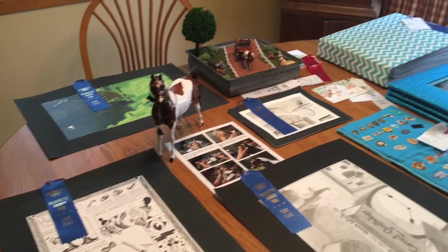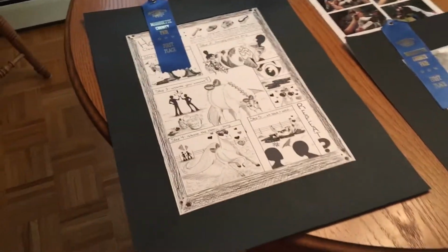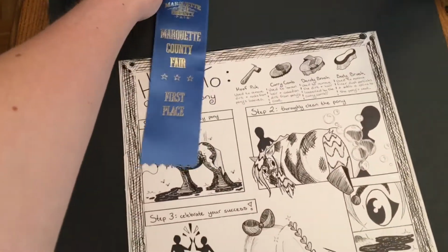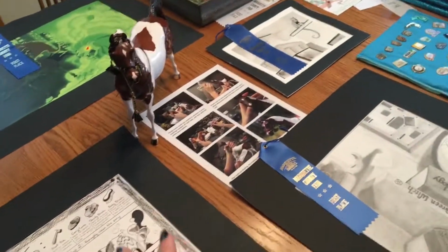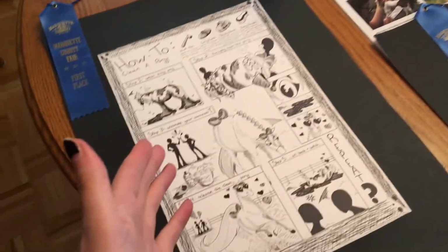So to start off with, this is pretty much all we entered. I think this is everything. If not, I'll probably catch you guys up later. But I am actually going to school for illustration, so a lot of what I entered is actually my illustration work that I've done in an outside class.